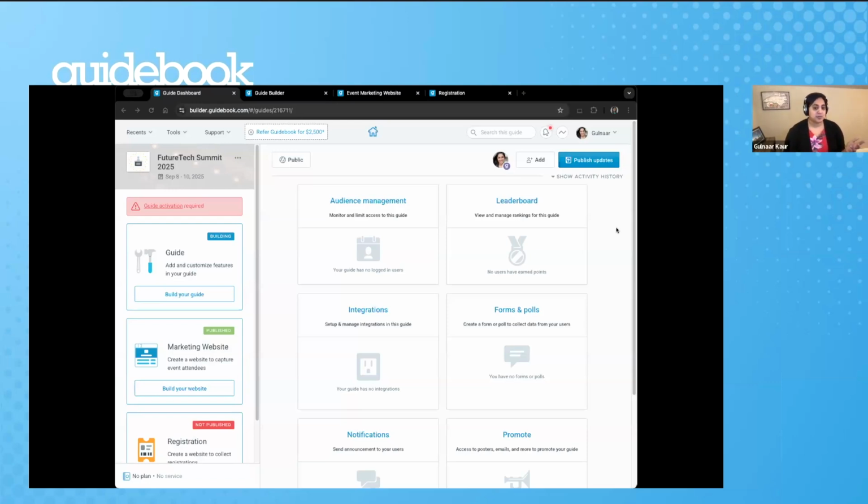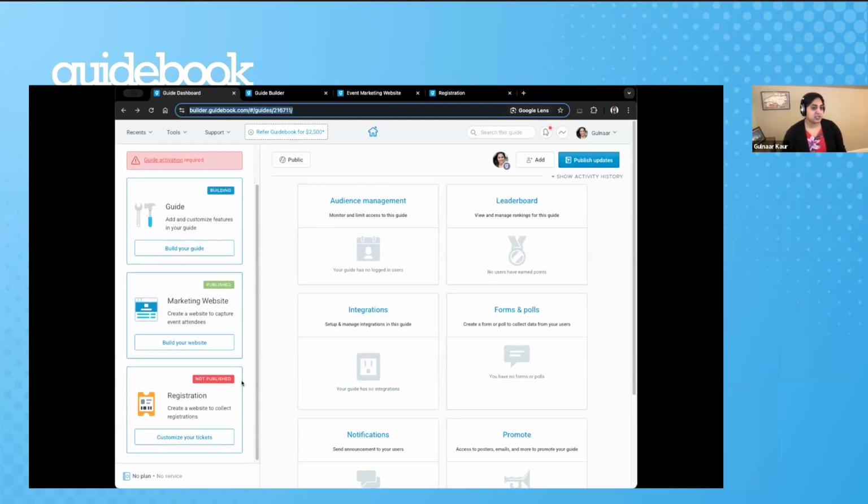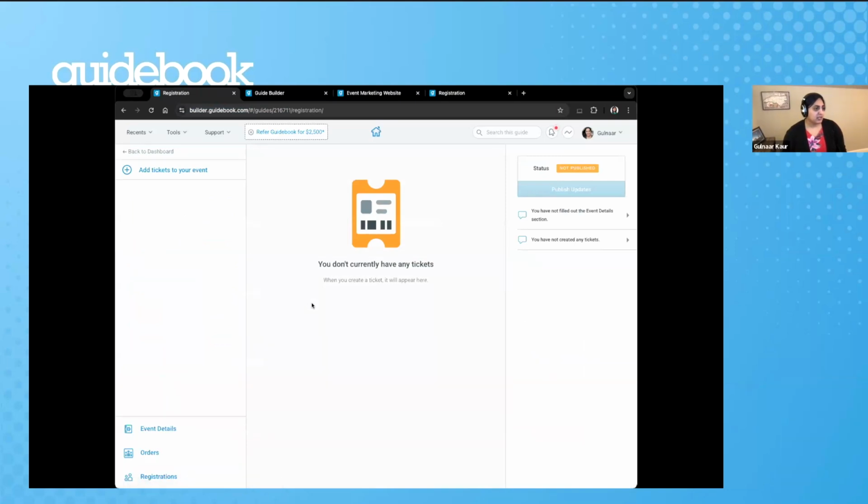But let's start with the event dashboard. With your event dashboard, you can choose which of our solutions you'd like to deploy in whatever combination. And I'll touch more on integrations a little bit later, but let's get into registration. Registration management is simple. If you are already a Guidebook Builder user or you have already designed your event marketing website with us, this interface will be very familiar to you. Basically, you have action items on the left, a preview will populate in the middle, and on the right, you see the published status and your to-do items for your reg page.